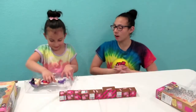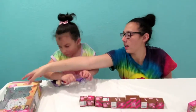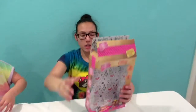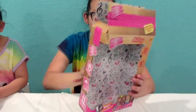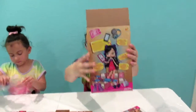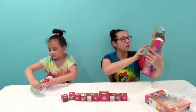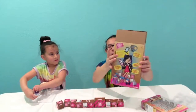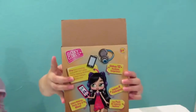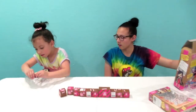Okay, now let's see our doll. So here on the box, it says that her name is Riley. So our doll's name is Riley. And you can see on there that she loves anything, music, and New York City. So that's what she loves. And so let's just see what we've got for her in here.